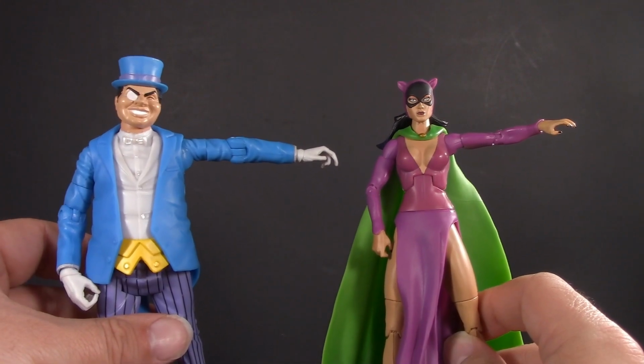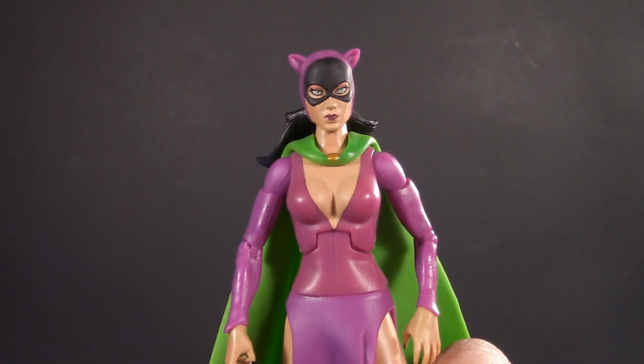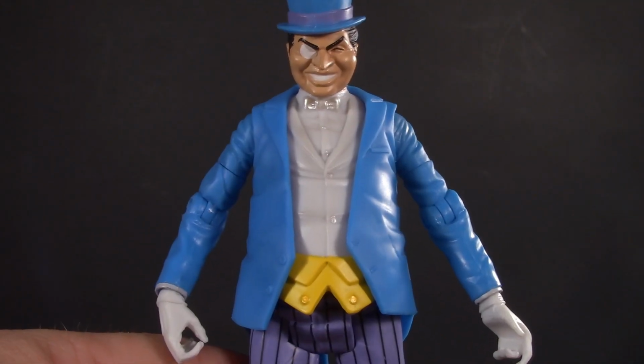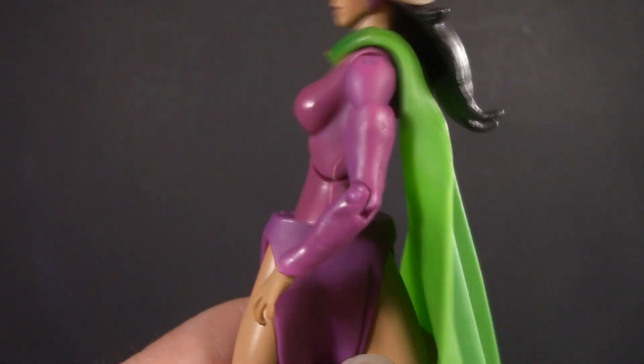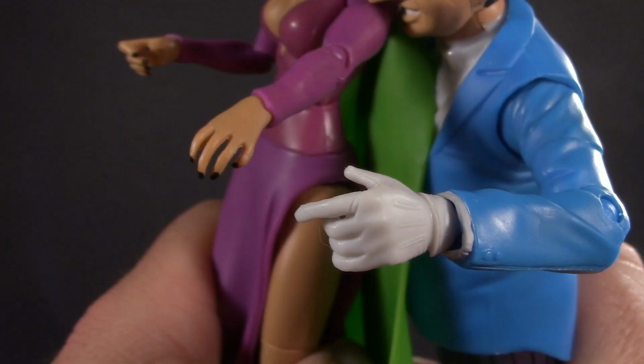Both figures have swivel hinge shoulders and bicep swivel. In the case of Catwoman, that is particularly impressive. She also comes with an ab crunch. I can't get it to do much, but it's there. Penguin, on the other hand, has absolutely no torso articulation. He does, however, have swivel in the waist, and as you can see, Catwoman has that too. Additionally, both figures have single jointed elbows and swivel wrists.